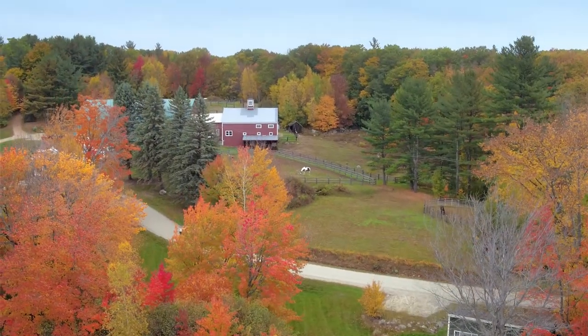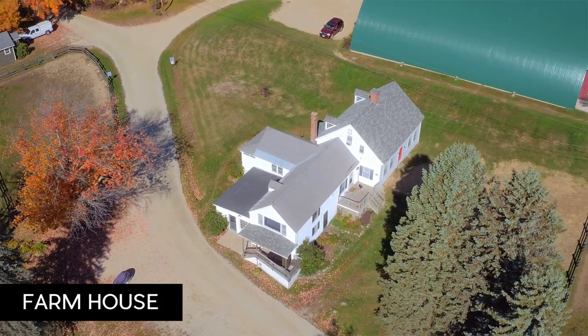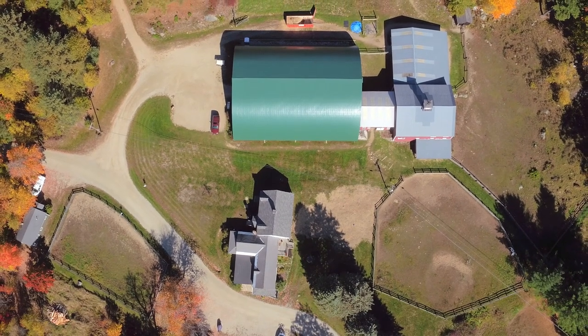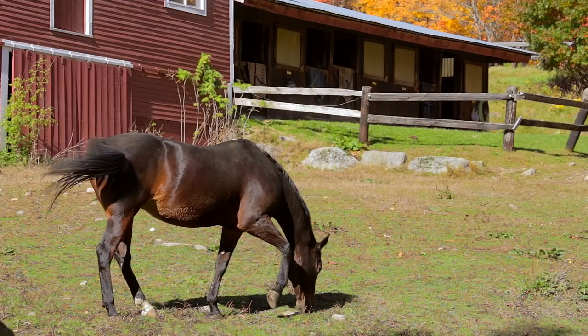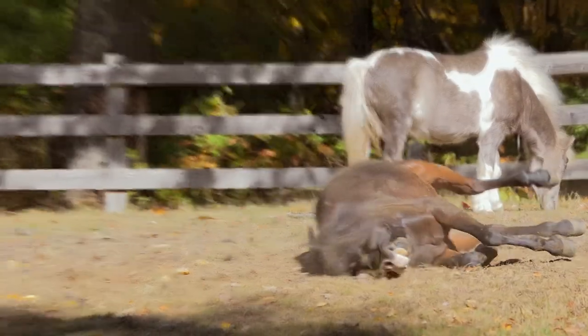Then keep going down. The next house is on the right. It's the old original farmhouse, and there are three apartments in there. And then up the hill from there is the horse barn with about 22 stalls, an indoor riding ring, pastures all around for the horses. There are, I think, five pastures, a big outdoor riding ring.